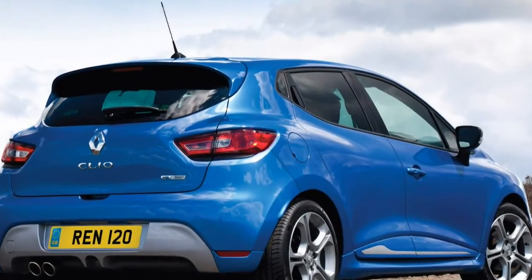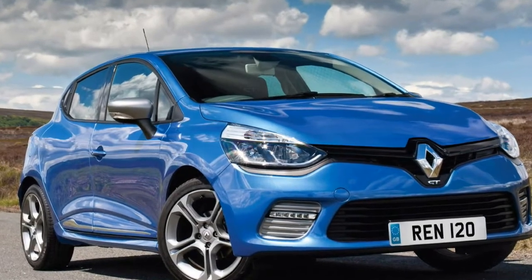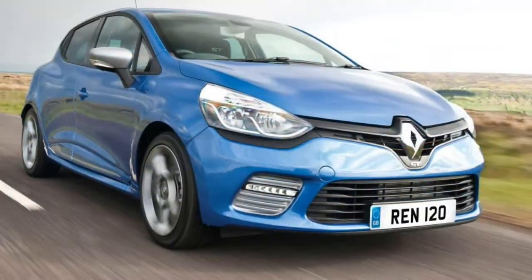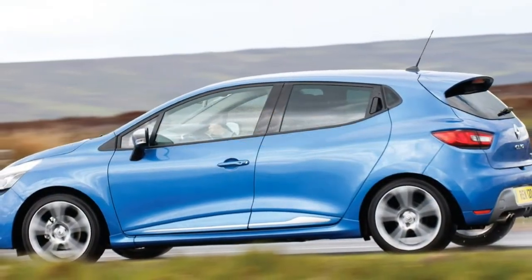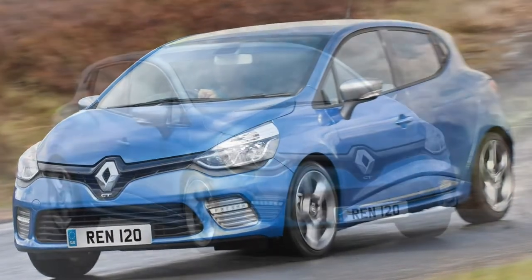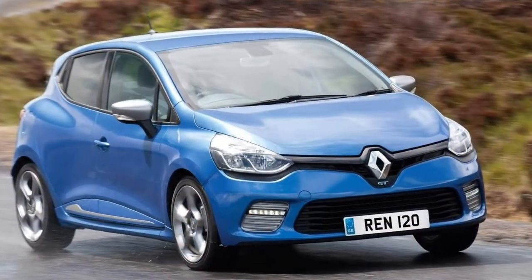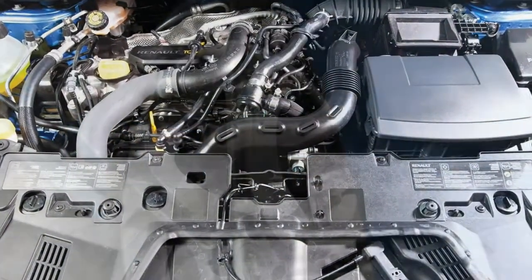2018 Renault Clio Hatchback Review. The good points of the Renault Clio Hatchback: stylish and modern to look at, plenty of kit and tech for the cash, a comfortable ride and fine handling, and a wide range of model variations.